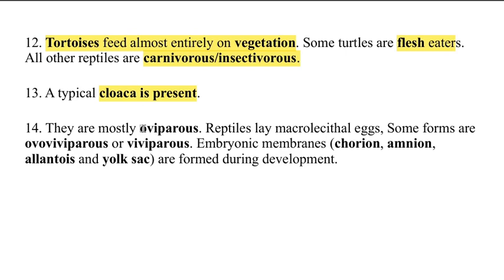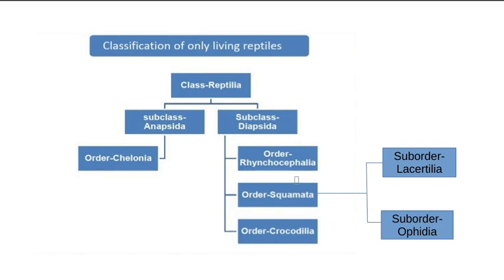They are mostly oviparous, which means they are egg-laying. Reptiles lay macrolecithal eggs, which are eggs in which the yolk is present in most of the egg. They can be ovoviviparous, which means the egg hatches in the genital tract of the mother, or viviparous, which means they give birth to their young ones. So almost all types are present: oviparous, viviparous, and ovoviviparous. They are also amniotes, which means the embryonic membranes, chorion, amnion, allantois, and yolk sac, are formed during development. Now the classification of the living reptiles.